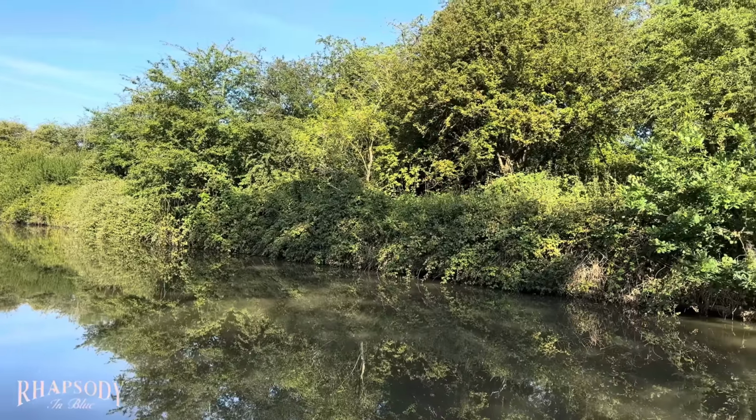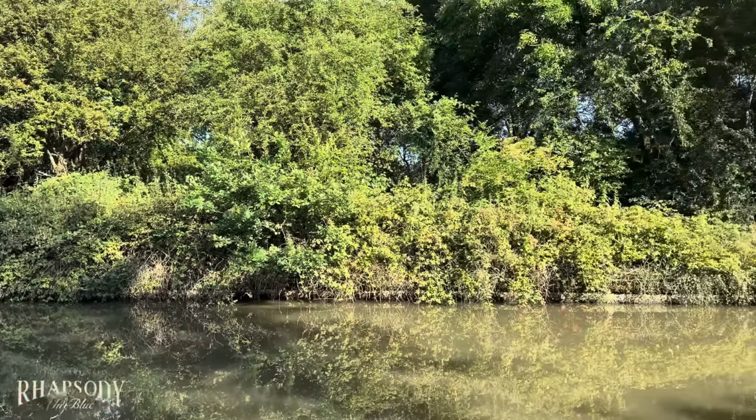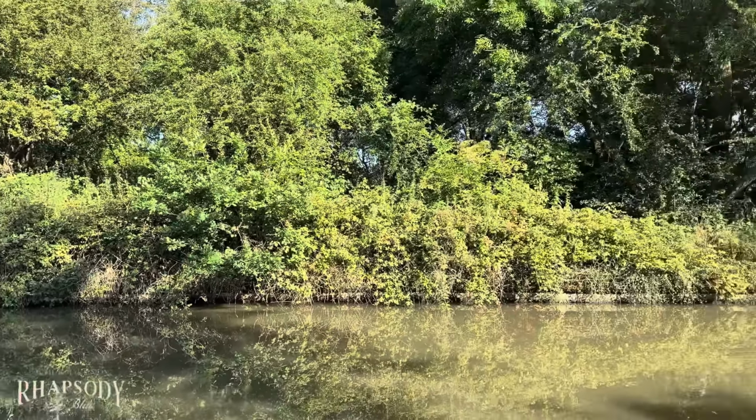We spent a few days moored at the top of the Hatton Locks. We really enjoyed it there. It was so peaceful. It was lovely. We managed to get a few odd jobs done as well. But here's how it looked from above.